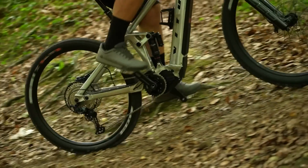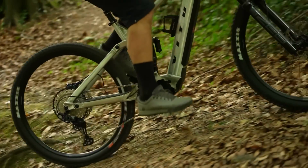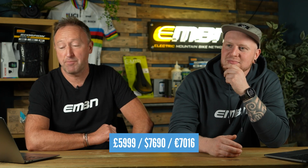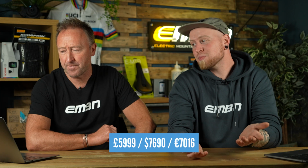As you guys might have gathered on the channel last week, you had the Beatz eMTB, aluminium, less than £4,000 average. That is a hot bike. 170 front, 165 rear, absolute fly machine. And new Bafang motor. But on this bike is the EP801 with a 630 watt hour battery. £5,999. That's not a bad price.